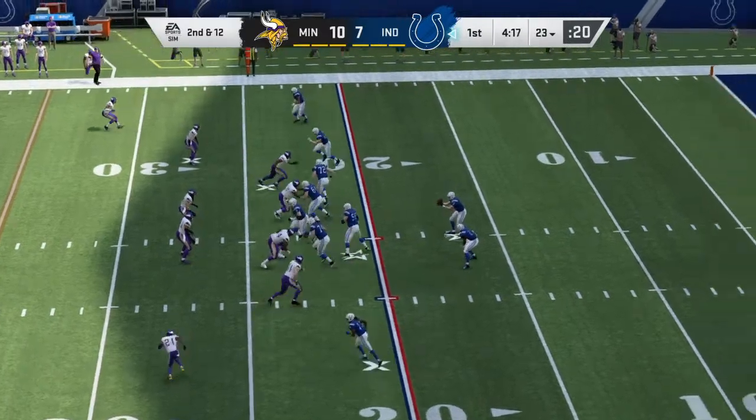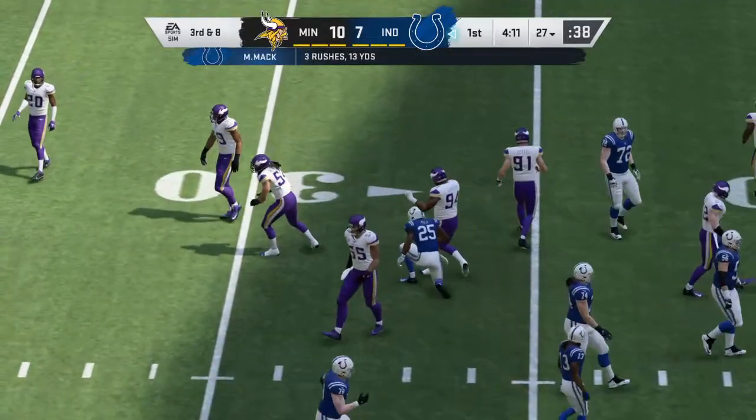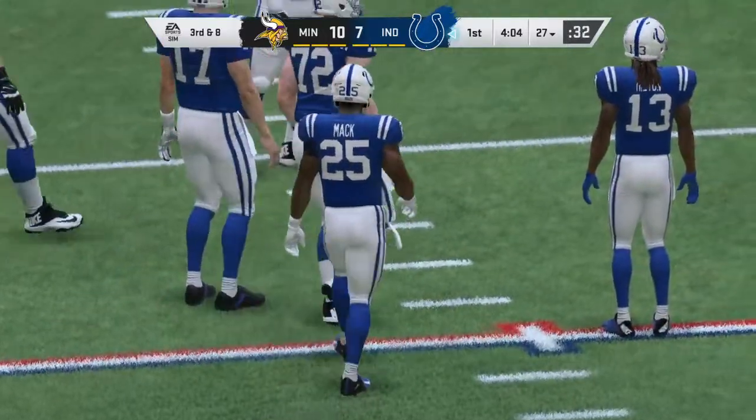Now they'll come up on 2nd and 12. On 2nd down, here's a run with Mack. It'll be a 5-yard pickup there. So from 2nd and 13, they're back to a more manageable 3rd and 8. A quick burst there, and he nicely bit off a pretty decent gain.